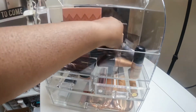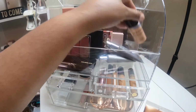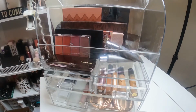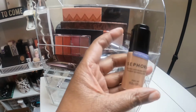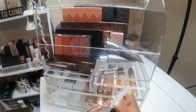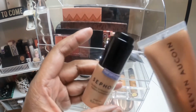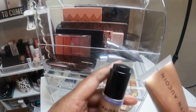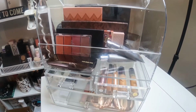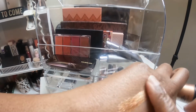Okay, next up I also used some illuminators for my face that I've put all over my face. The first one was the Sephora brand one, which I don't think they sell anymore, and it's the Ultra Light. And I used the Kevyn Aucoin Glass Glow Face Illuminator in Spectrum Bronze. Both very nice. So if you want to add a little something to your foundation, you can put this on your face after your primer. I'll just show you what this one looks like.